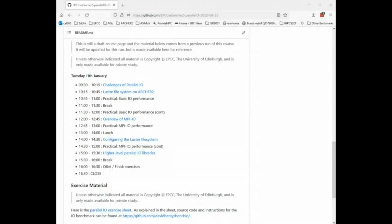So we are actually on time. Hopefully I didn't go through that too quickly. Our next talk will be the Lustre file system. I say Lustre file system on ARCHER2, but I'm using ARCHER2 as an example. This is very much a description about how Lustre works. And if you use another computer, maybe another tier 2 service anywhere in the UK or elsewhere, it'll be very similar. Does anyone have any questions? I'm going to take a 5-minute break now.